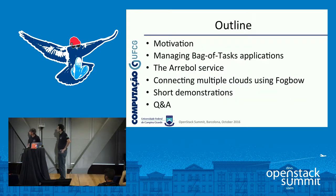So a bit of the outline of the presentation. We start with a bit of a motivation for the work. We show what's involved in managing the execution of a bag of task applications. Then we show how the Arrebol system is designed. Then we show how we can connect multiple clouds using this middleware called Fogball. And in between these two parts, we are going to show small demonstrations of the systems in action. And then we open for questions.